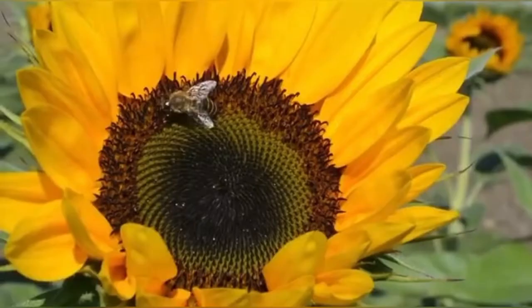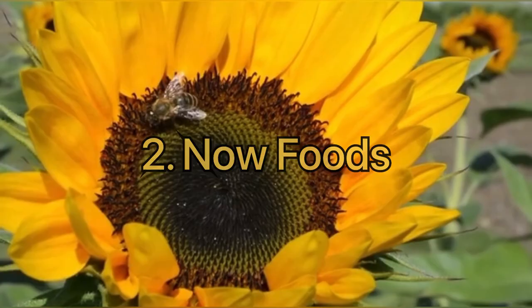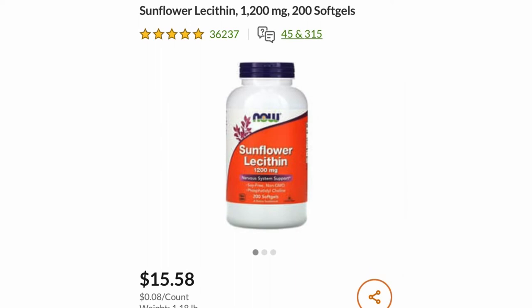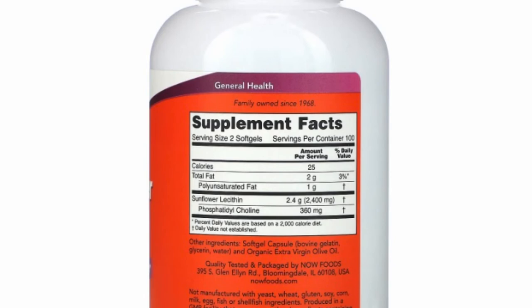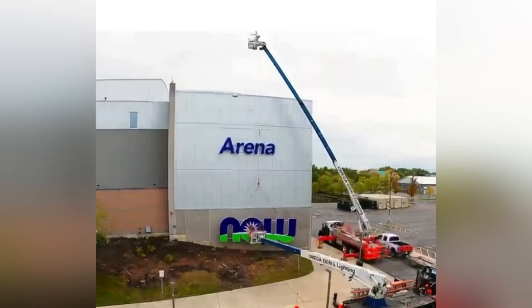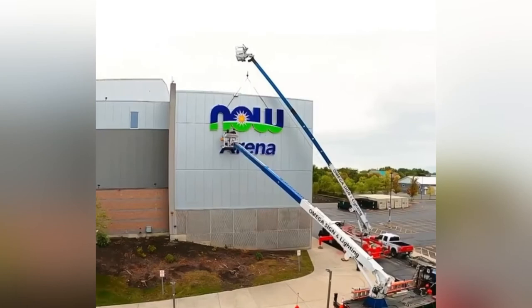2nd place is also sunflower lecithin from Now Foods in the form of capsules. One capsule contains 2400 mg of sunflower lecithin and 180 mg of phosphatidylcholine. Not manufactured with yeast, wheat, gluten, soy, corn, milk, egg, fish or shellfish ingredients. Produced in a GMP facility that processes other ingredients containing these allergens.